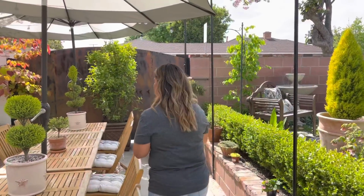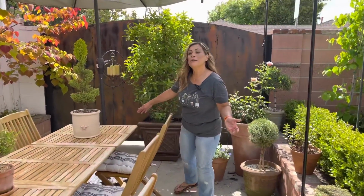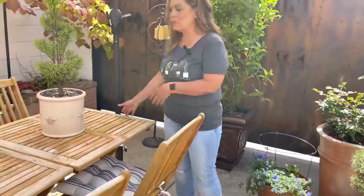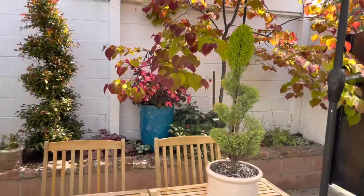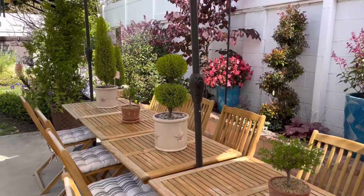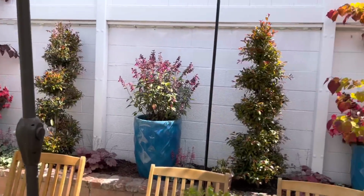So here we are all the way down here. I could sit about 12 people, sometimes 14, a little crowded, but I'll put a person on either end of the table. And then that will be my little bistro area for many family and friends to gather together.